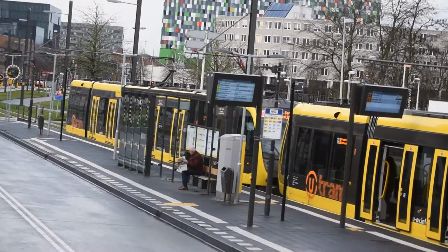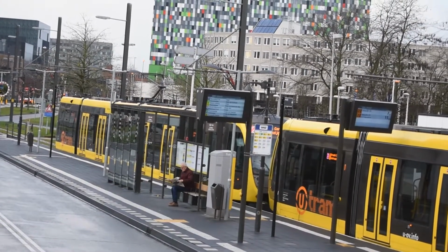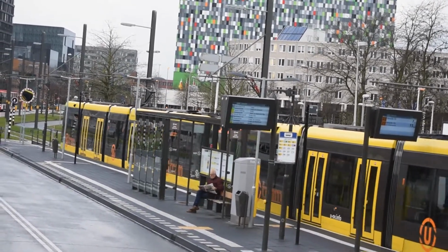Interesting about this stop is that it actually has two island platforms. The trams stop on the outer platforms, and in the middle there is a dedicated busway. It is a great interchange station for people travelling from the suburbs by bus and changing onto the tram to the train station.